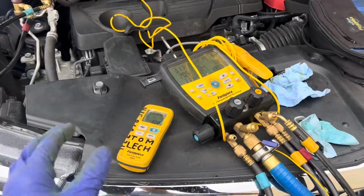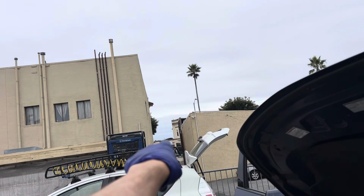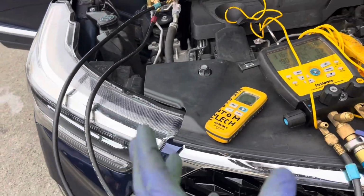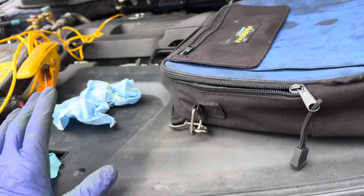So here's the situation. It's only 60 degrees outside. The ocean is right down there, and you can see it's nice and cloudy. We're getting up to 200 psi. Now, all cars are different, especially with the computers controlling them and variable displacement.